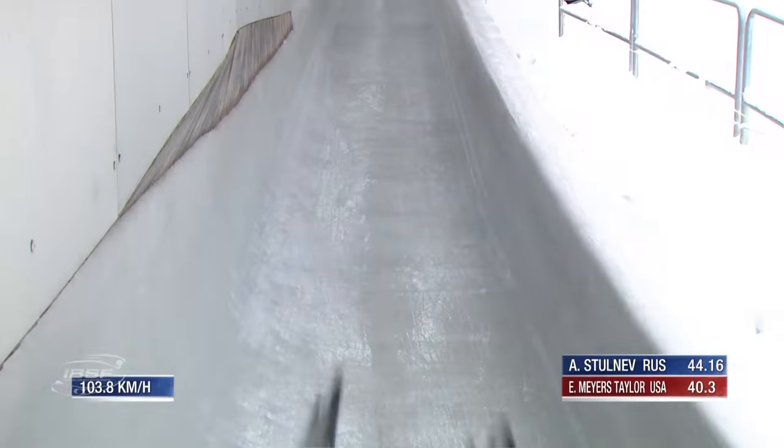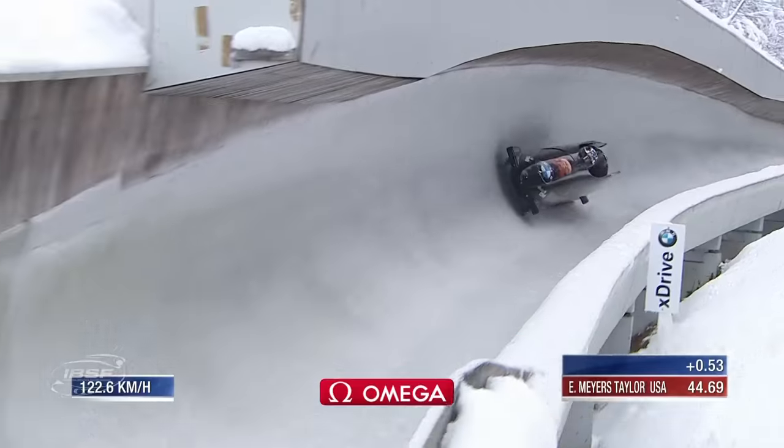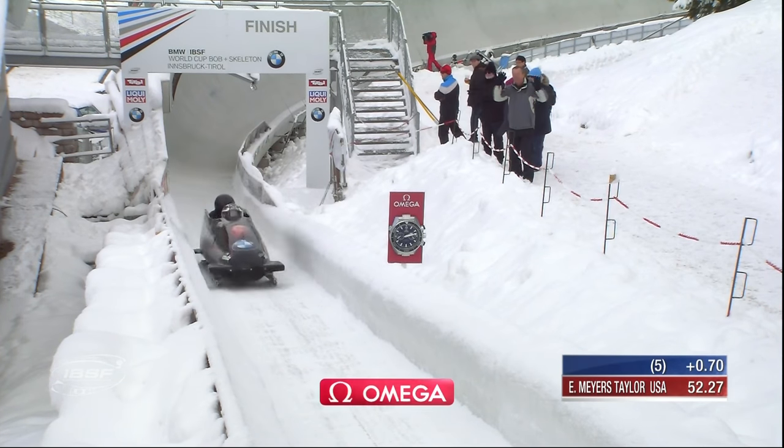A little bit of a skid and a tap between 9 and 10. High line in 10 is the approved one. Late exit works as well. Good line into the labyrinth. Whoa! But really crossed up. And the American coaches are up there just cringing. Yeah, the good thing is she's through and down.